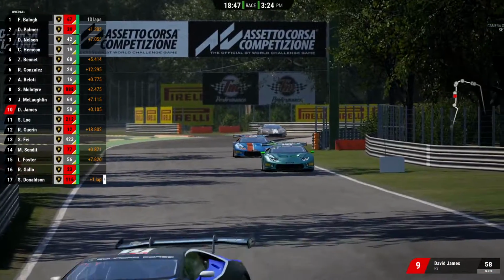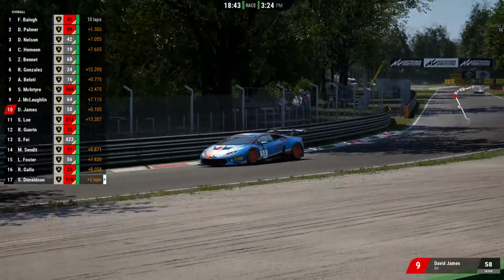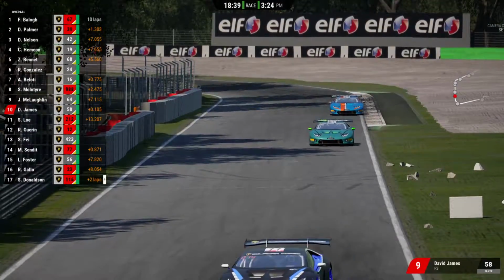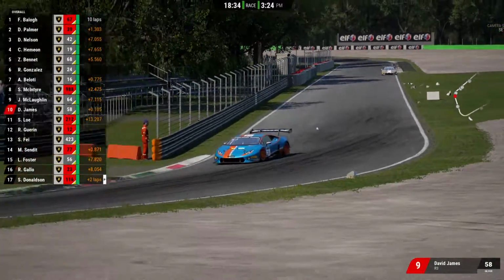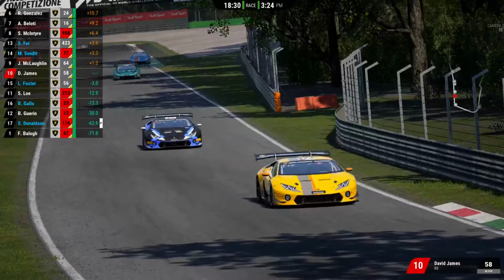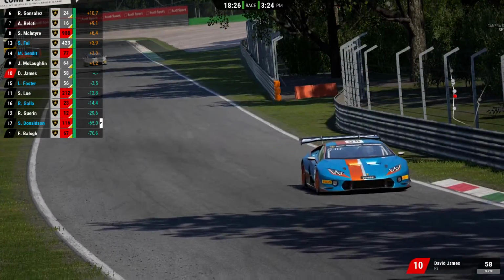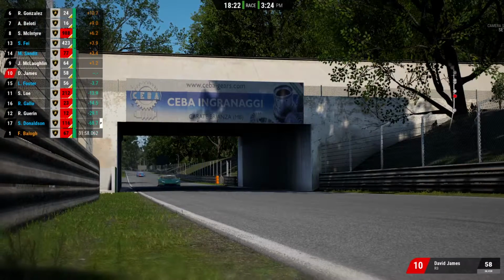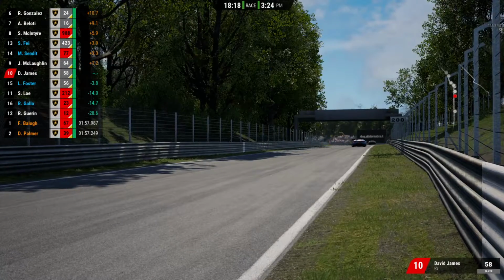You want to switch to relative timings? Yes, if I can figure that out. No big deal. It was maybe Matt Send It or Faye. Okay, it is Faye. So Faye is in 13th, but I believe a lap down. Yeah, so that's like, yes, ahead.